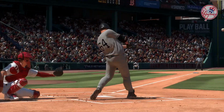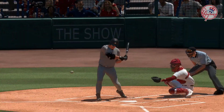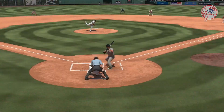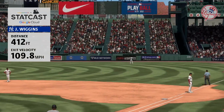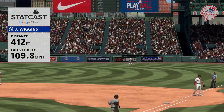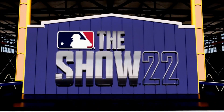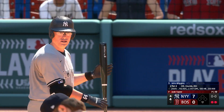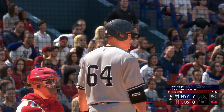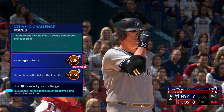He came out of his shoes on that one, but managed to keep his mechanics intact long enough to get to the ball and through it, and it went a long way. Number 64 digs in now. He's not going to get cheated up there. No, he's not. He's looking to do damage with every swing he takes.